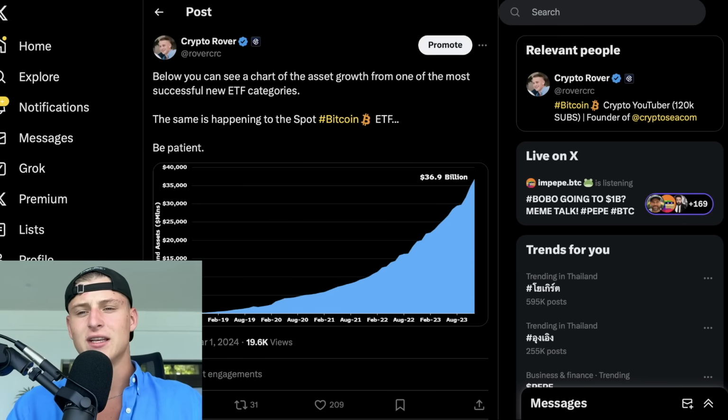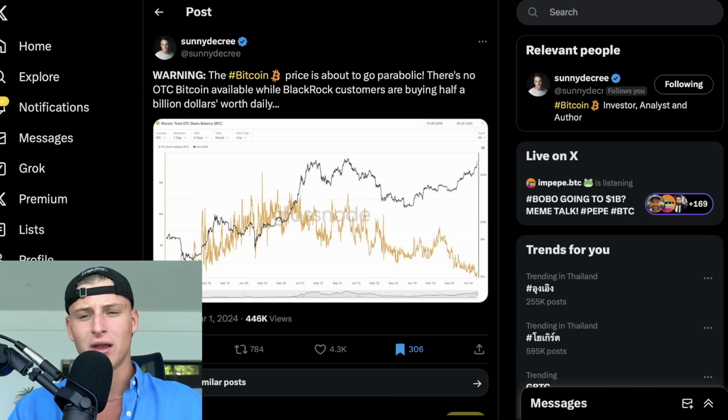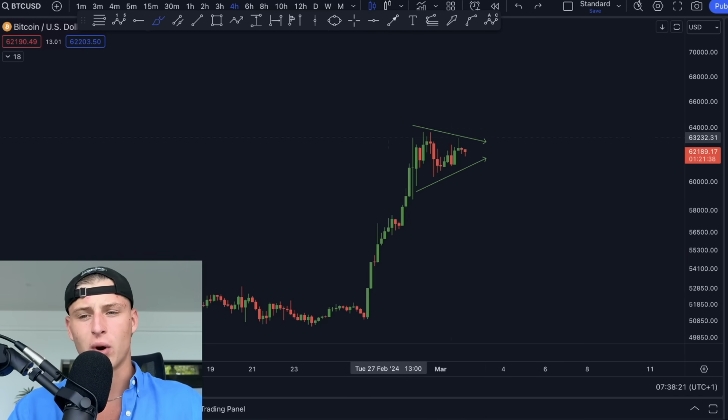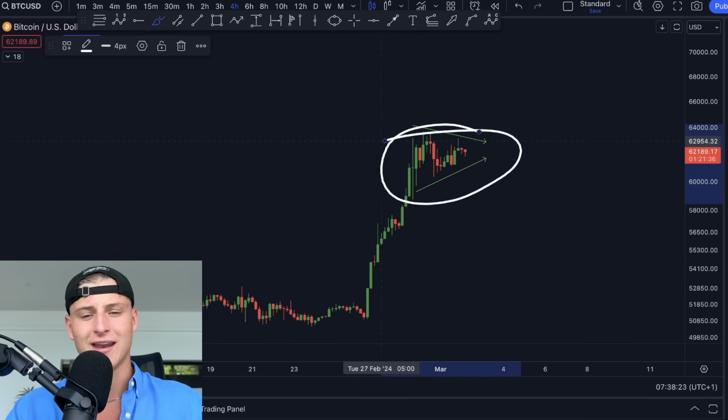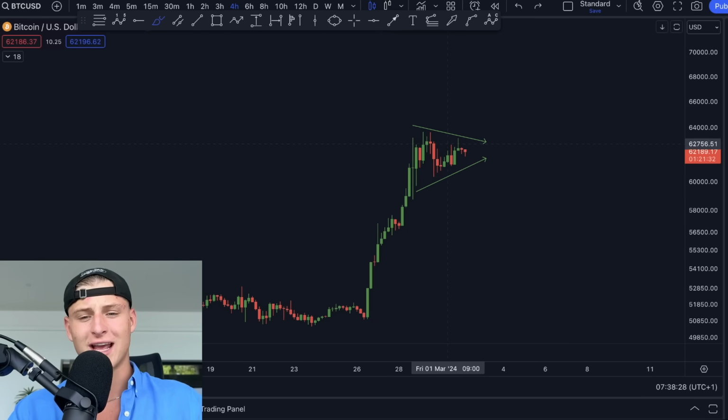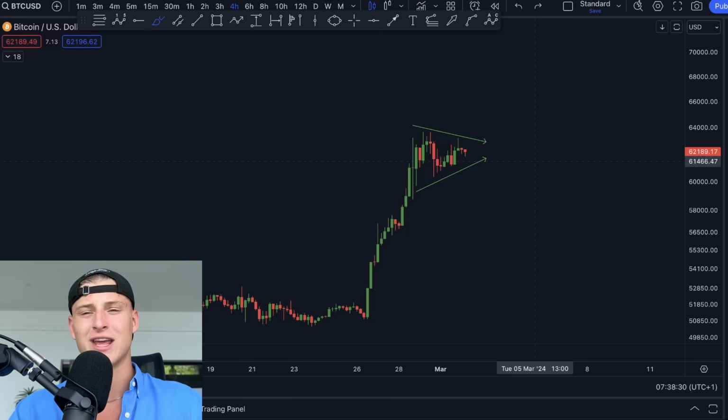And currently, it is still looking extremely bullish for Bitcoin, since BlackRock is not showing any signs of slowing down. And with no supply available on these OTC desks, it is just stupid to say that you are right now bearish, because most likely we're just going to get another continuation towards the upside. So what we're right now doing is just looking for that next move, that next breakout that is going to give us the indication that Bitcoin is going to create another move here.